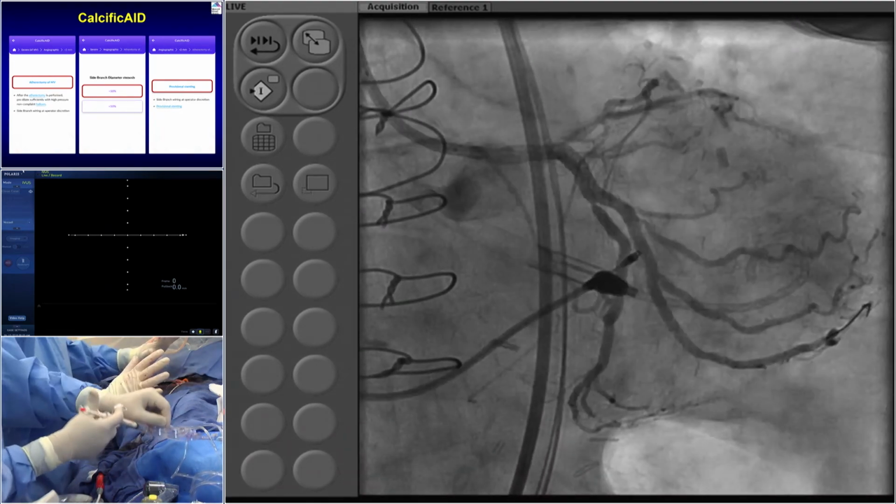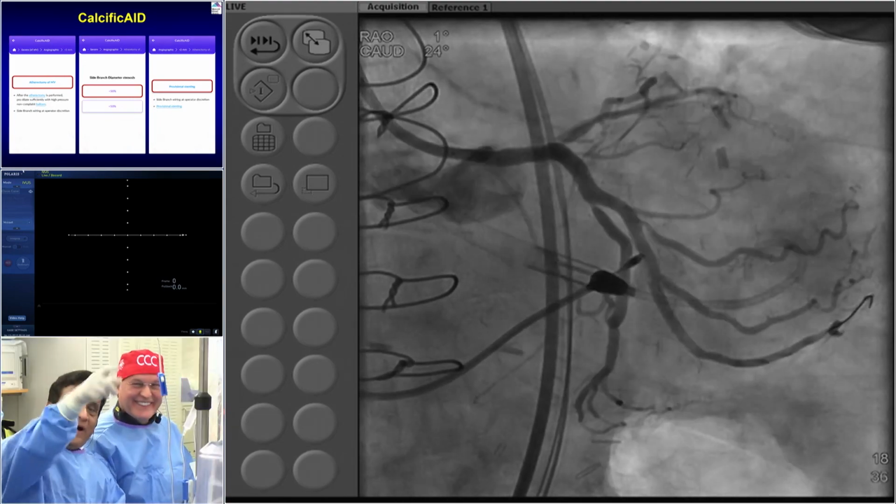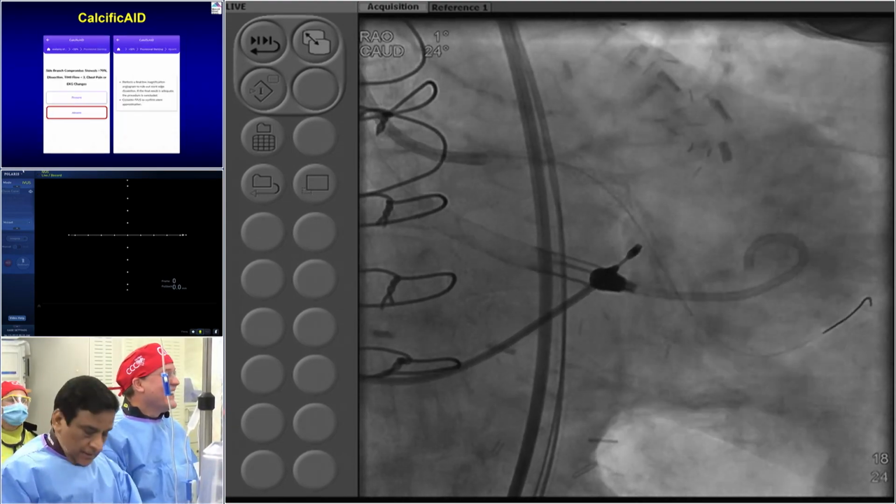All right. Beautiful. All the branches are there. Excellent. Great job. You're ready to go to room 1. So let's make sure you do the post dilatation. You'll do IVUS, all of that.